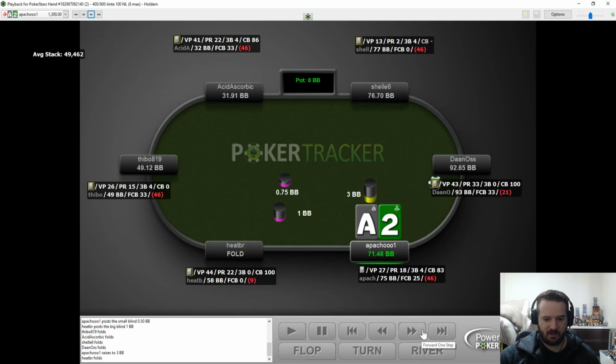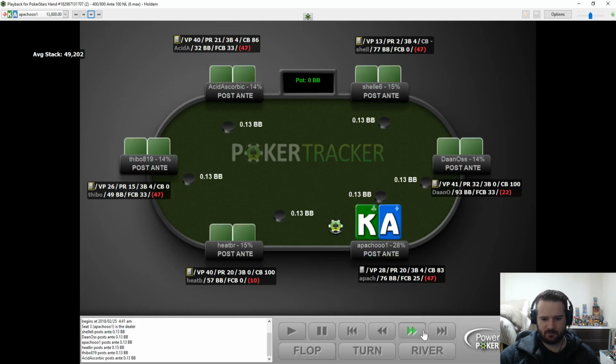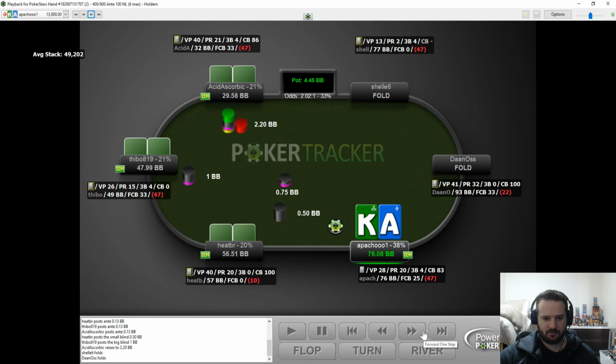We open for 3 this time. We get the fold. Nice. Easy 3-bet and then call it off.